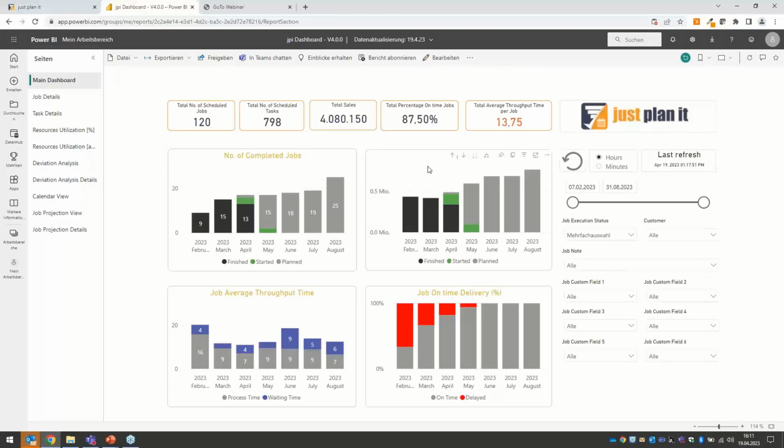So here, that is the main dashboard. And it is mainly consisting of three parts. At the top line, we have got aggregated figures that show total numbers of the selected reporting horizon. So here currently from February to end of March, I've got 120 jobs scheduled, 120 jobs coming along with almost 800 tasks, having a total sales of 4 million. In total, in that reporting period, the total on-time delivery percentage is 87.5, and the total average throughput time per each of the 120 jobs is almost 14 hours. So that is the highest level fully aggregated KPIs.